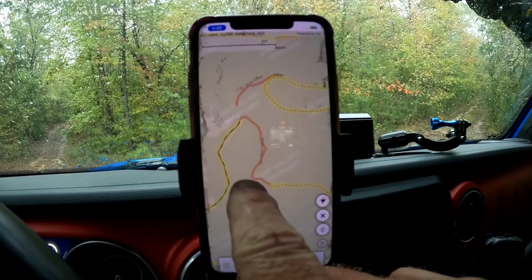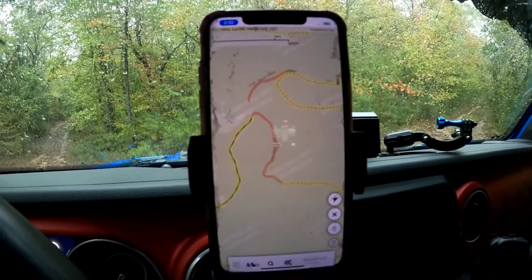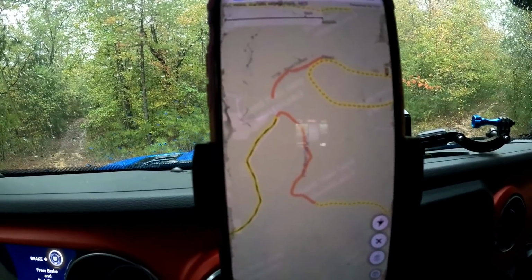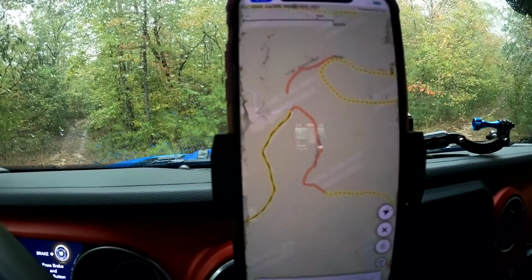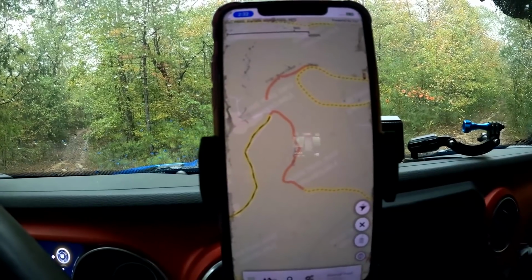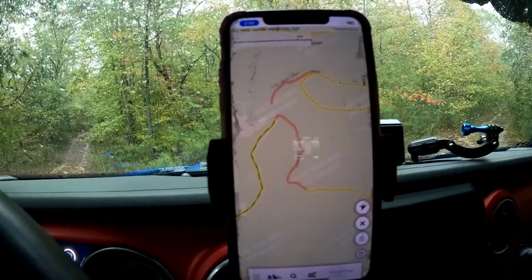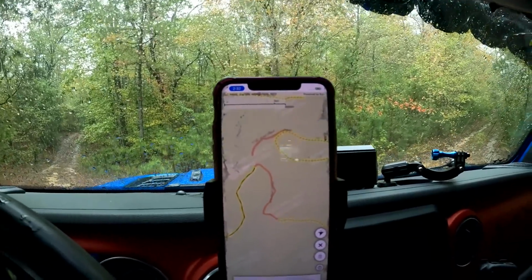I'm down here in this little bend here. And you can see it's all red. It's got X's on it. I don't know if you can see it. It actually says road closed. So I'm gonna stick with what's legal and head back the way I came. I was just hoping for a campsite right here, but there's not one.